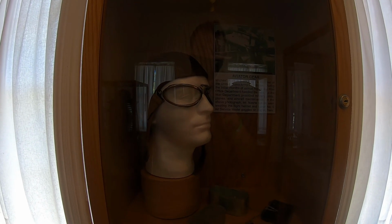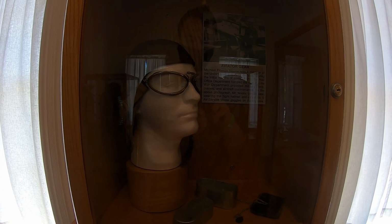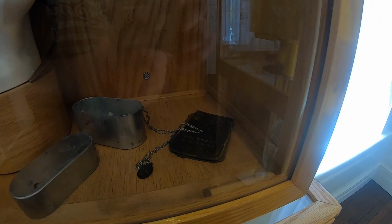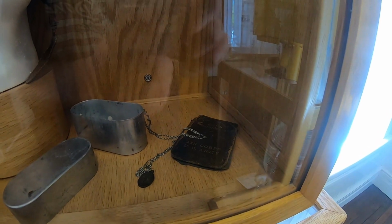Huh, looks like we've got some of his dog tags and his, I guess I'm going with rating certificate. That's what I was looking for. It was a rating certificate. Took me a second there.